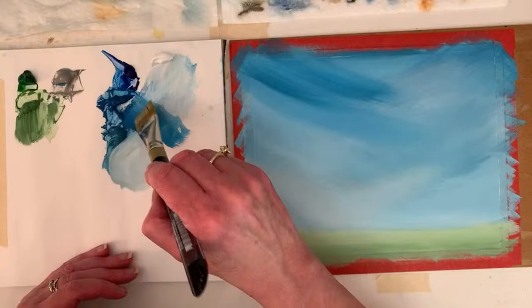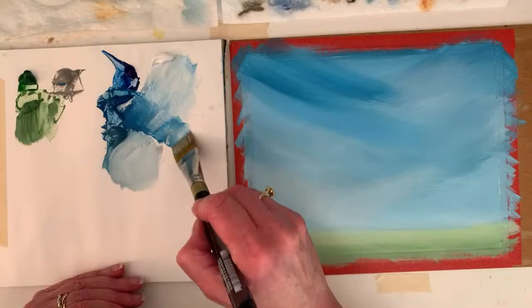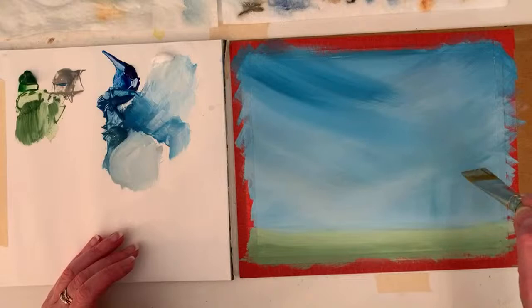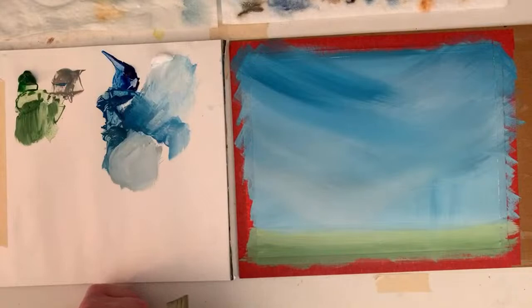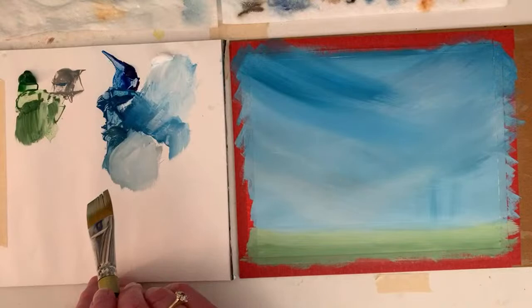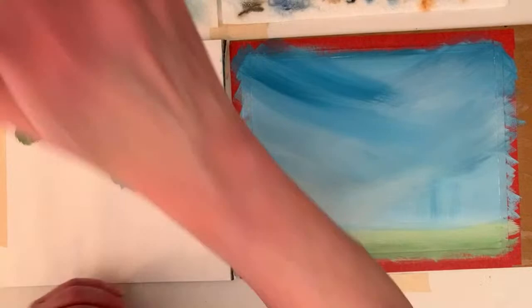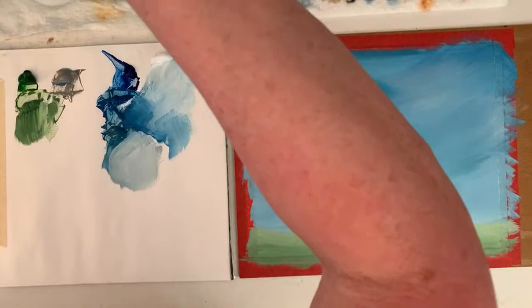So if you want rain, I don't know if I'm going to have the right value here, but just a little up and down. Eh, I've done better. I get it though, because that is what it looks like when it's off in the distance. Play with it. I'm going to let it dry though, so we can warm it up.